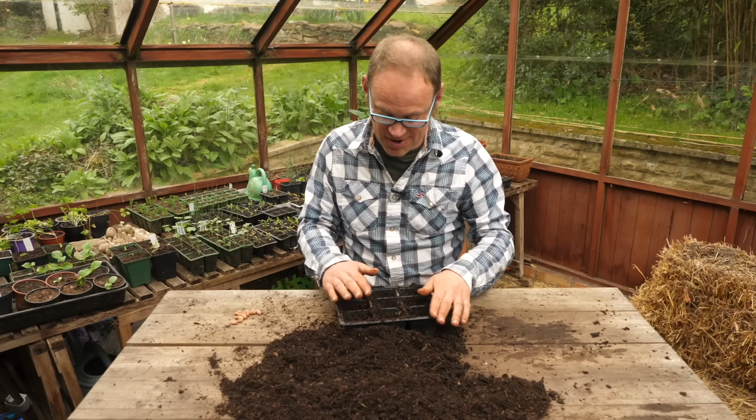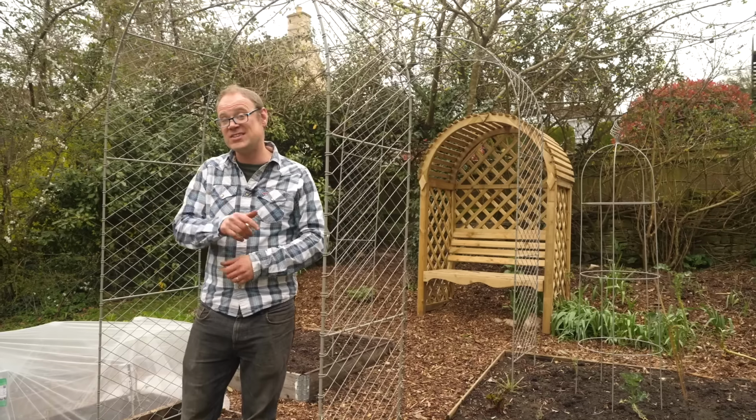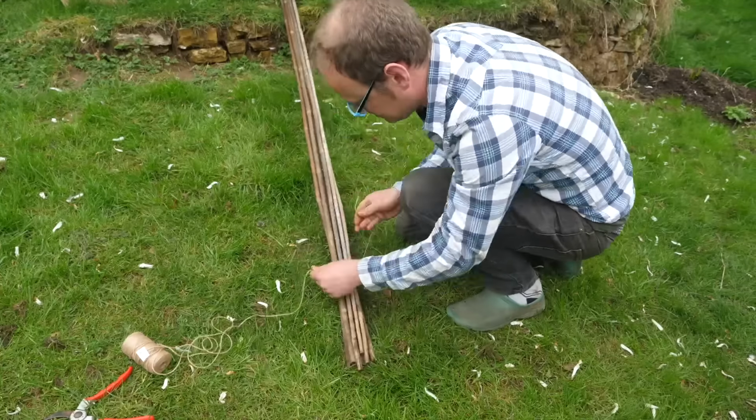I'm going to germinate them in the warmth, probably indoors actually, on a windowsill, and then once they're up, they'll come out here to grow on. I'm going to plant most of my beans against these beautiful arches, but I also love traditional bean supports too, so let's make one of those right now.